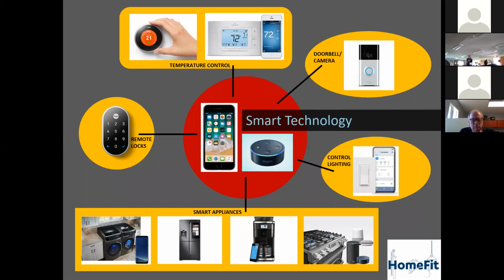Now, getting close to the end, I think this is my close to last slide, is smart technology. I won't even dare get into it. There's so much good information and so many different products available on the internet. I would just suggest you go and research it yourself. But there's a lot of products available that are voice activated, or you can use your smartphone to activate them. Anywhere from your doorbell camera, to your temperature control for your house, remote locks, and even smart appliances to turn your appliances on and off and such. So just all sorts of wonderful things that are becoming available, and they just keep getting better and better every day. So things that you wish to consider.